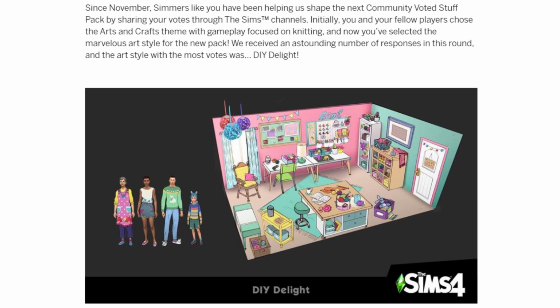Initially, you and your fellow players chose the arts and craft theme with gameplay focused on knitting, and now you've selected the marvelous art style for the new pack. We've received an outstanding number of responses in this round, and the art style with the most votes was DIY Delight," which you can see the picture up there on the screen.